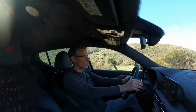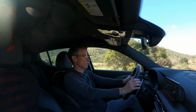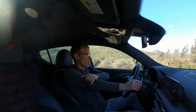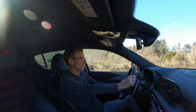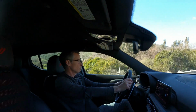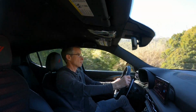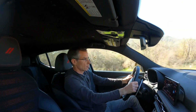So passing maneuvers are a doddle in this because all that torque is literally almost always available. And yeah, being a little turbocharged car too, the electric motors can take charge, the turbo spins up, and off you go, easily past that big truck.